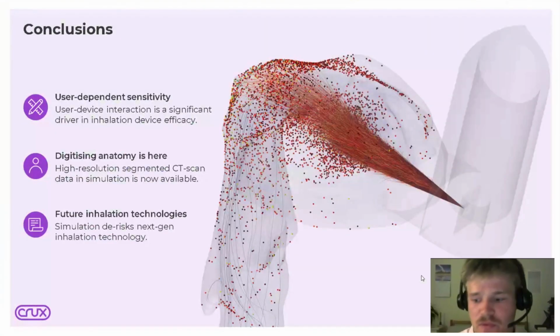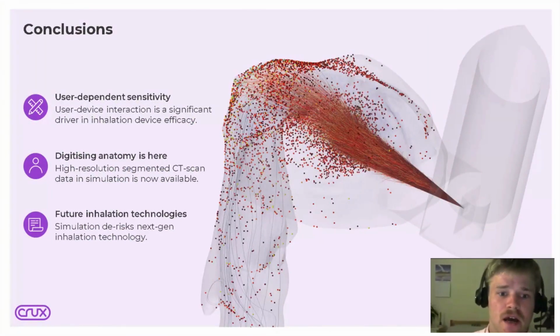So just to throw up some conclusions, I recognize we're getting towards time now. This study has highlighted the user-dependent sensitivity. The user interaction, and something as small and nonchalant as how you hold the device, can have really significant effects on the therapeutic efficacy.